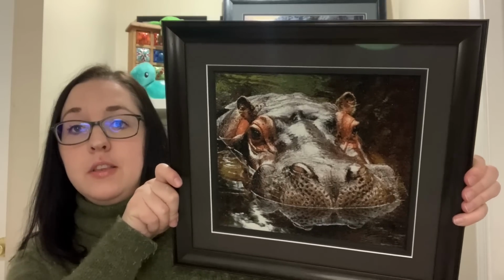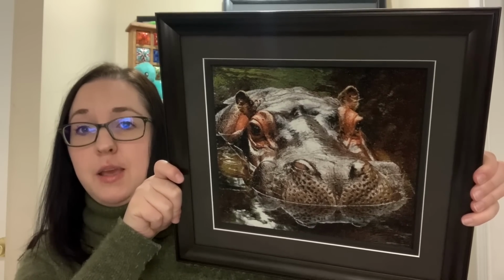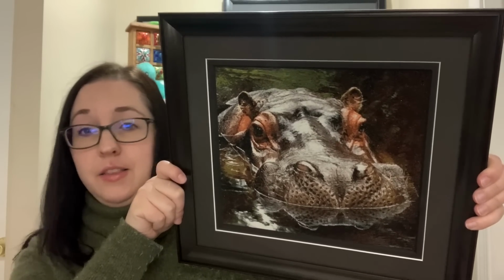So lots to show you today, a big old pile. First up, I'm going to show you a FFO, a fully finished object that I have, and actually let me just show you. This is Hippo Reflection. You might have seen I finished this last year. This came back from the framer. I got this framed at Michael's and they did an awesome job.